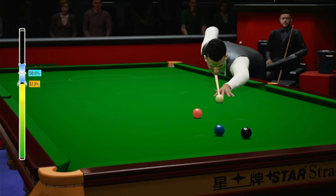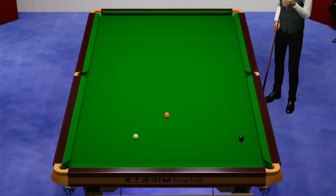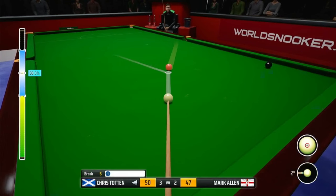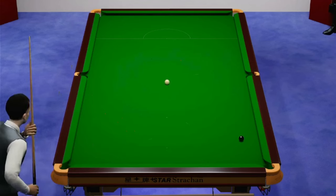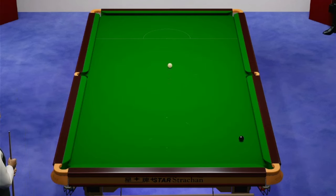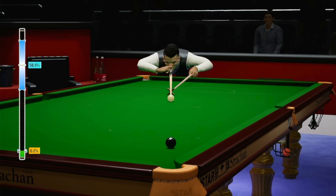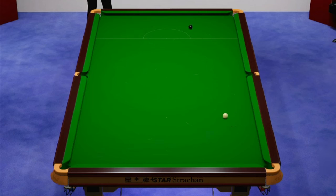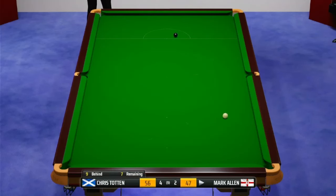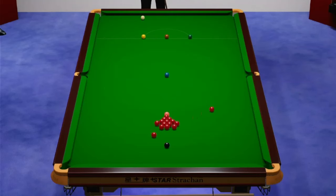He's going for the left corner pocket. What a top pot that was. Really impressive cueing. 5. This for the frame. 11. Chris Totten, 11. Well played to take that frame. Thank you, the seventh frame. Mark Allen to break.